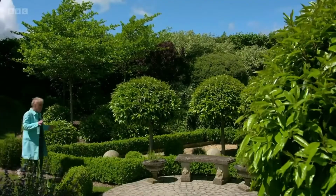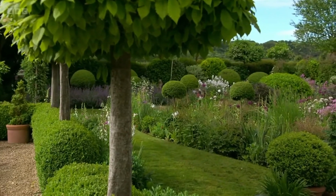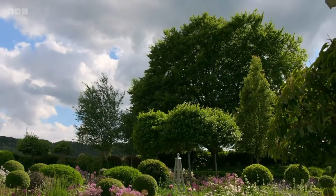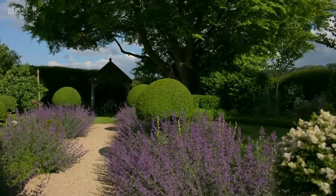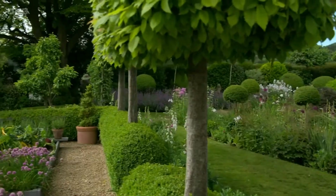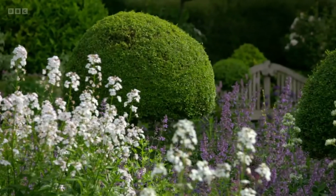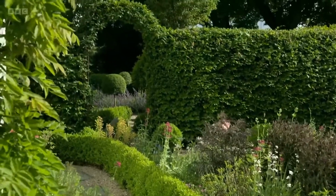The very first thing you notice in this garden is the structure everywhere. First of all, there are two huge beech trees either end of the garden, but the owners have capitalised on that whole idea of greenery. And everywhere you look, each space is defined by all sorts of evergreens and then beech hedges too.